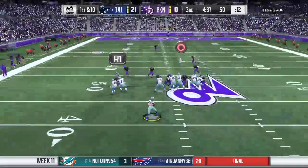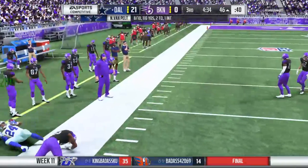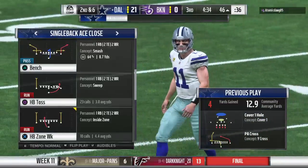From the midfield stripe, they'll look to throw. Dumps that off to his running back, Jordan Howard. A gain of 4 on the play, and that'll bring up 2nd down.